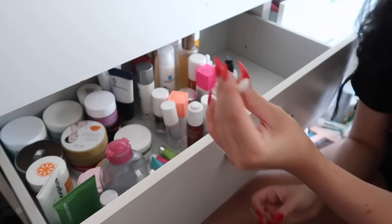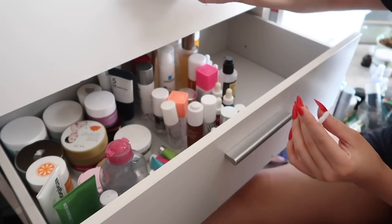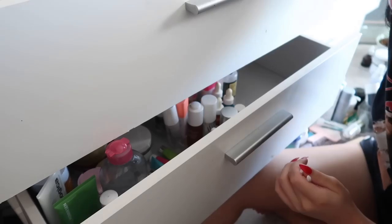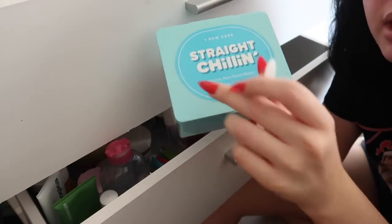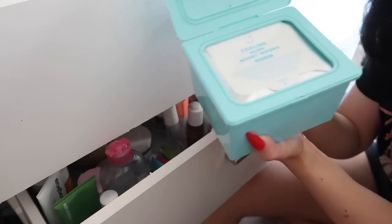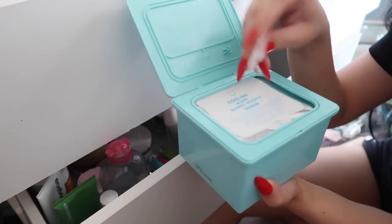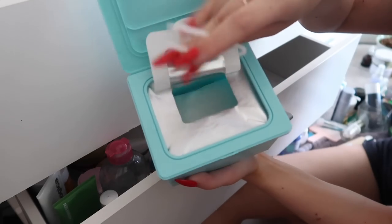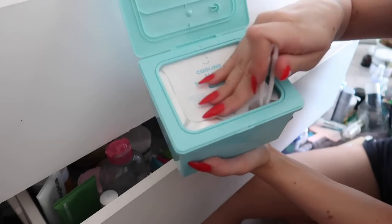Okay, what else? Oh my God, these are so cute. I got these face masks from I Do Care and they're sheet masks or whatever. What's so cool is that it comes with this, and you open it and then you pick out the face mask. I'm gonna show you guys, the face masks are in there and then you use these and you pick it out. Okay guys, we're almost done.